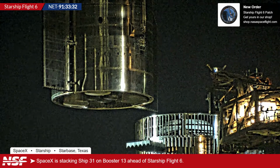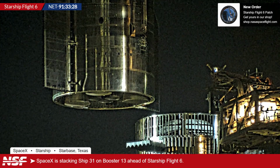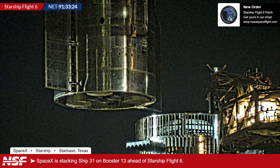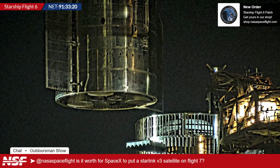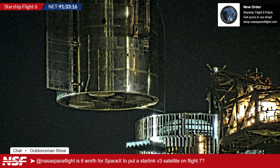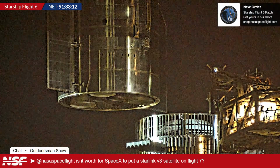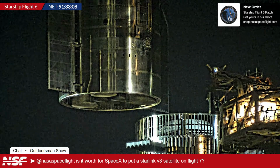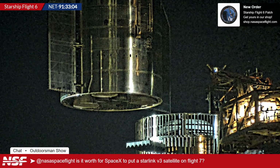Outdoors Man Show is asking, is it worth for SpaceX to put a Starlink V3 satellite on Flight 7? Personally, I think it really depends on how Flight 6 goes. If they nail all the ship objectives on Flight 6 and they can do an in-space burn with Raptor and prove that they can safely deorbit a ship, yeah, why not? I think Flight 7 or 8, either of those is a likely candidate for an actual payload. What do you think, Trevor?